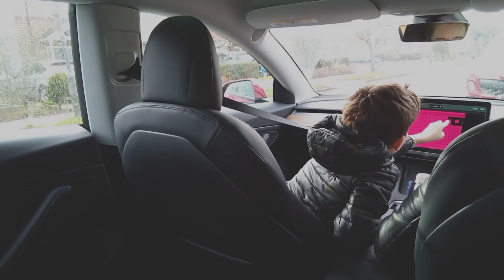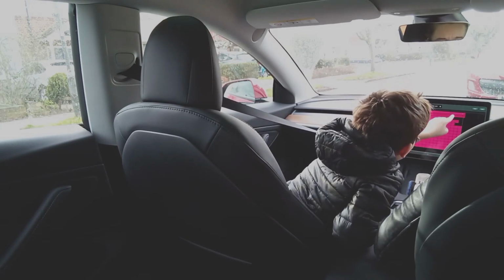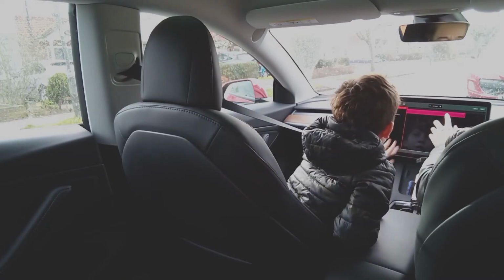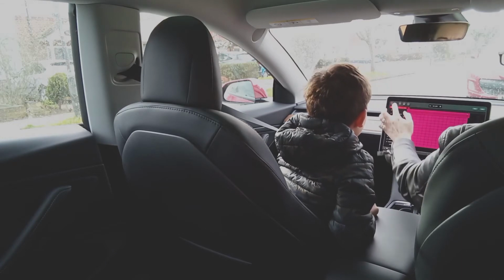Now, this has got a feature called Toy Box. I want more of the whoopee costumes. Oh! Lily, it's like a game. No, I think that's a music thing. That's to make music. Turn the volume up. There you go.